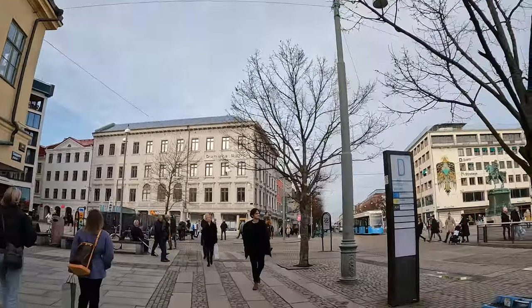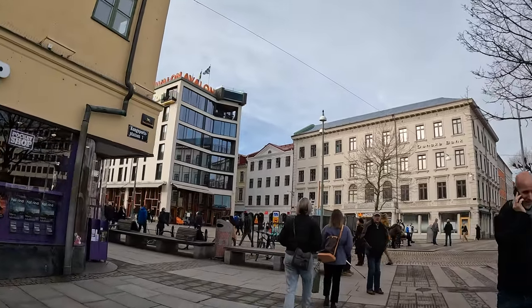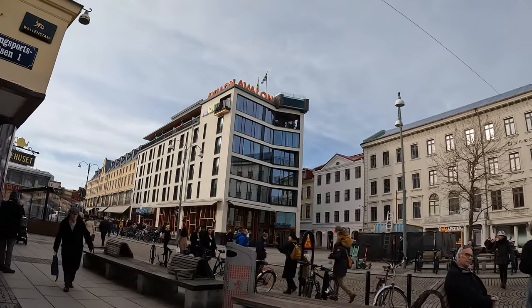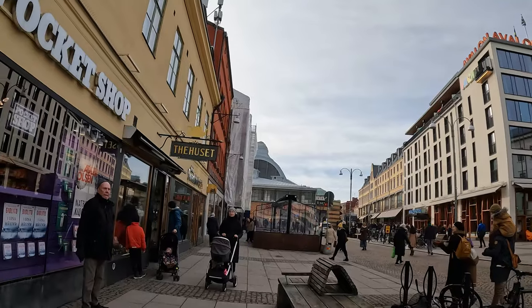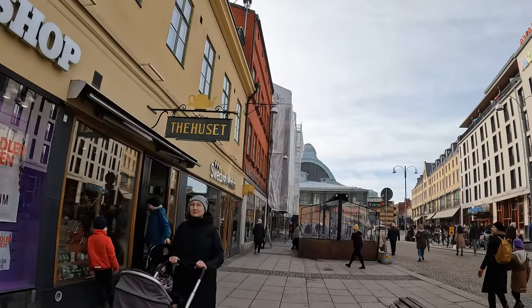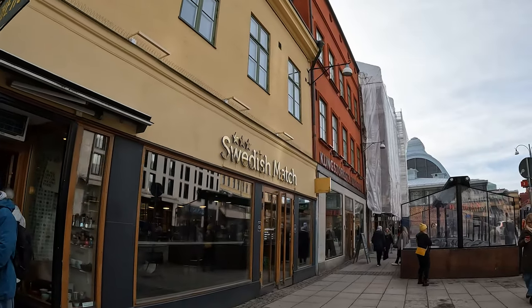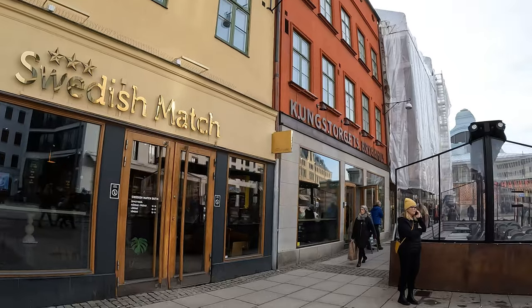Oh, look, can you see that? It's like the masts of a tall ship. Three huge masts just down at the very bottom. I don't think you'll be able to see it on this wide angle. Oh, look at this. Big contemporary building. Avalon, it's called. Maybe it's a hotel. Swedish match. Some sort of cafe, maybe?